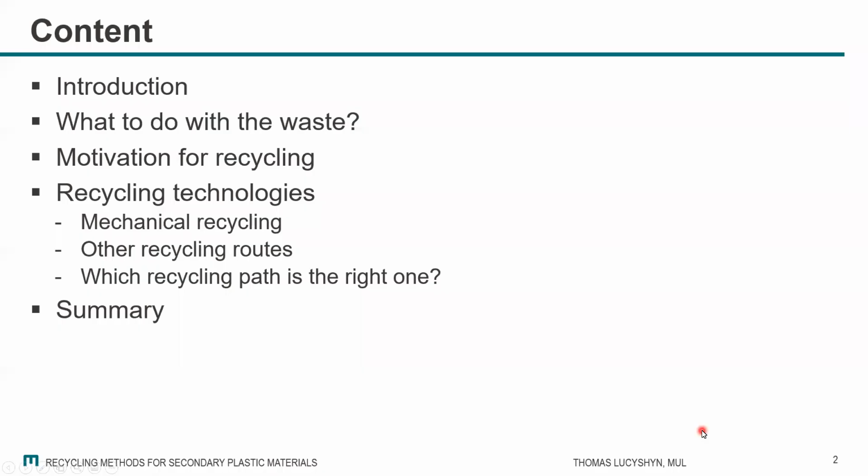So the content of today's lecture will be first a short introduction, some figures and facts about plastic waste in Europe and the world. Also some words about what to do with the waste, what options we have. Then the starting point of motivation for recycling: why should we recycle? And then going into more technical tasks about recycling technologies.